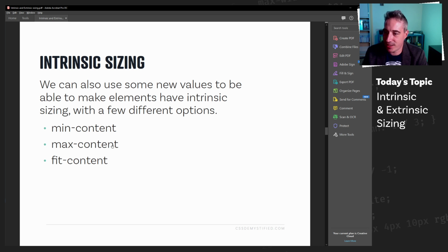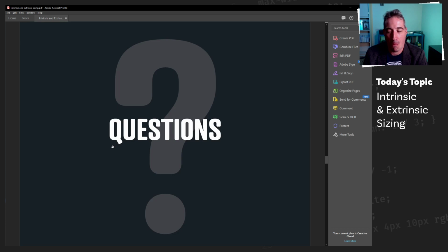Can intrinsic sizing be used in background positioning? I don't think so. I'm going to guess no. Width and height can accept min-content and fit-content. It's pretty much your width, your height, anything that would affect the width or height of something. So that's why on my grid it's working, because I'm using it to set the width and height of elements.